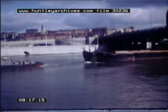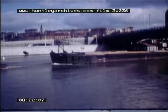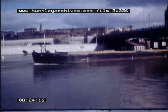Here's a barge carrying freight on its way through Moscow. Notice the small hut amidships for living quarters.